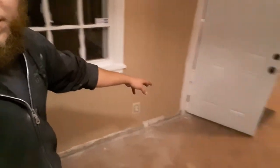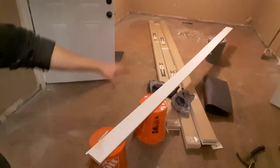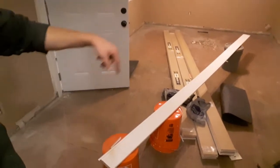All right, we're back. Got all the carpet torn up in what will be our room, and also the main room, living room, dining room area. And then all swept up, all the cracks and crevices. And right now what we're working on, we got all our baseboard sitting all over here.